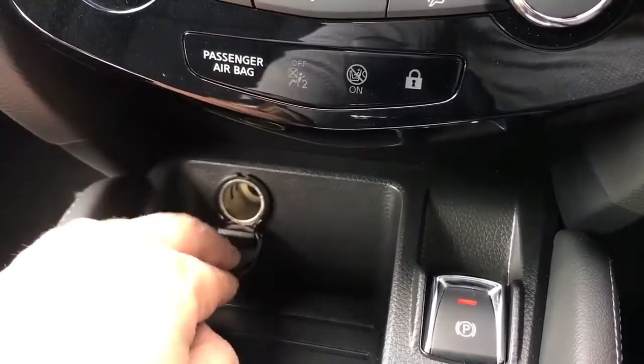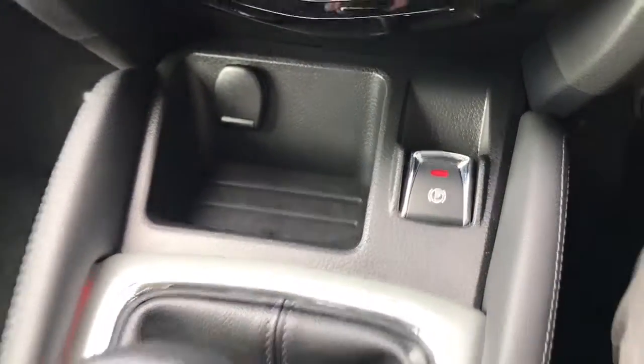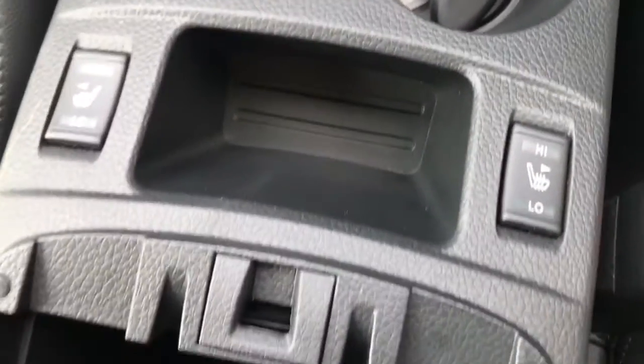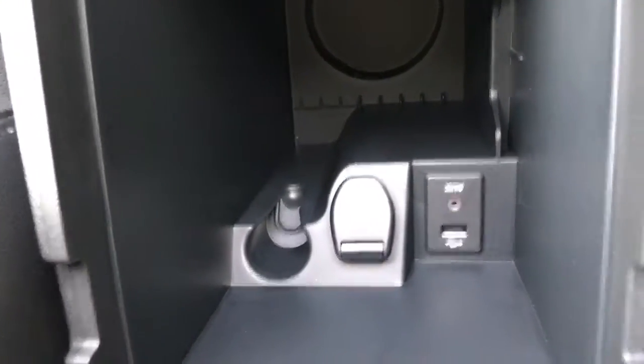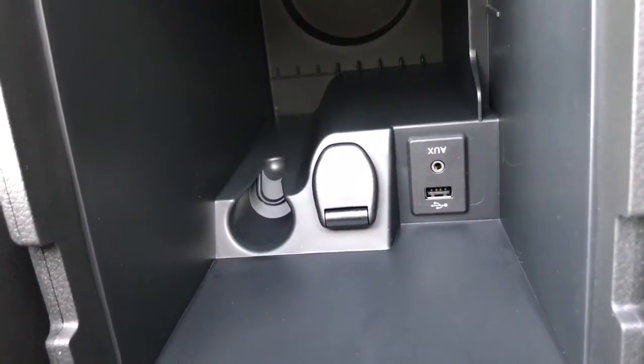Under that we have a 12-volt charging socket and an electronic handbrake, 6-speed manual gearbox, and then underneath the central armrest we have driver and passenger heated seats, and within the central armrest a second 12-volt charging socket and the auxiliary and USB inputs that I mentioned previously.